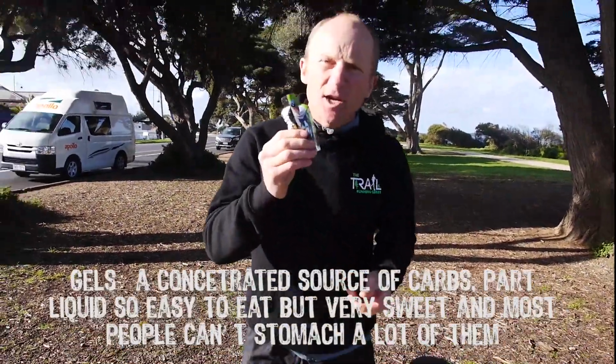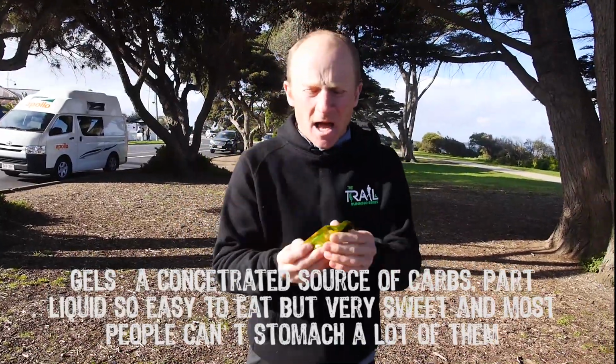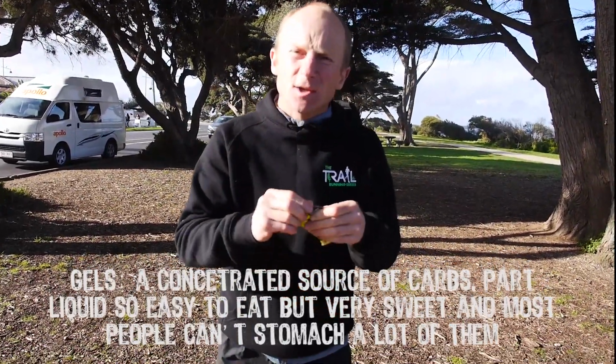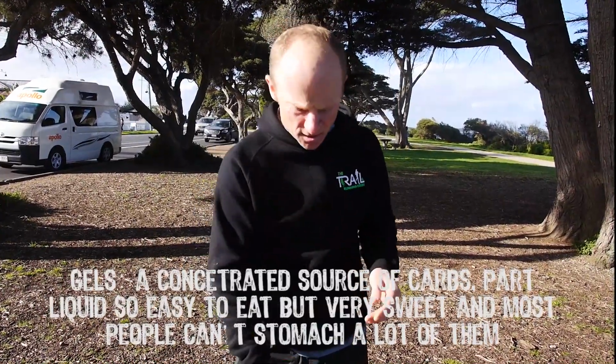There's products like this, gels, okay? Gels also have carbohydrates in them, and I think because they're liquid, they're easy to consume whilst you're running. A very concentrated source of carbohydrates in your gels.